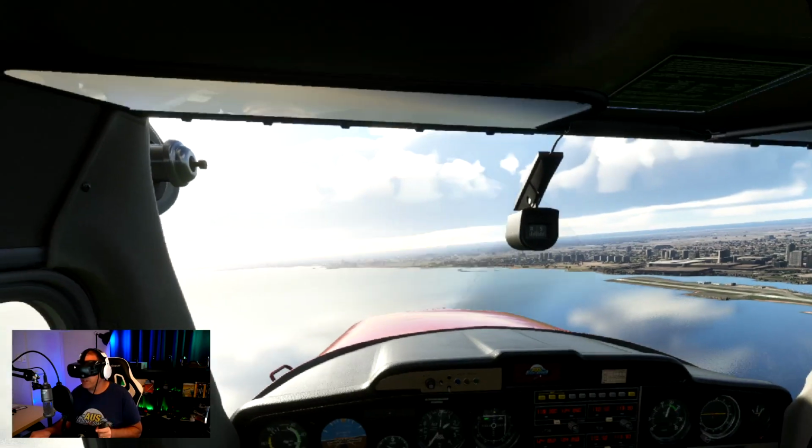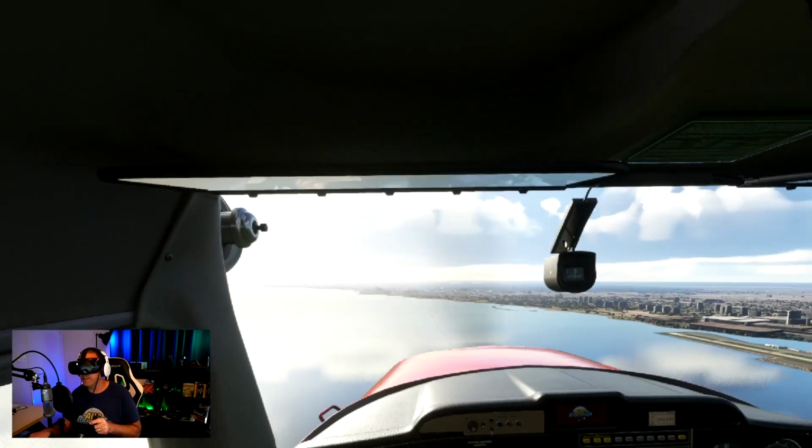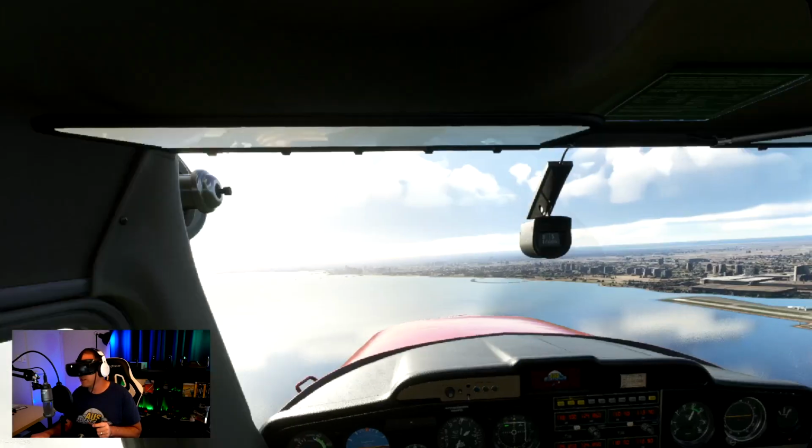So that's why you would spend your money on VR. It's just for the immersion and the experience, and you can definitely use it as a tool when it comes to doing flying circuits or procedures or doing navs. You can basically do it all.